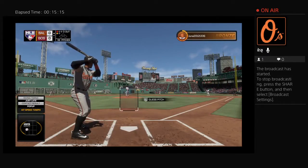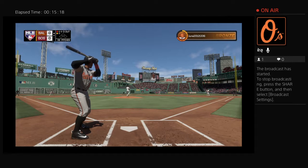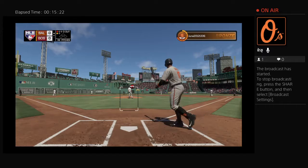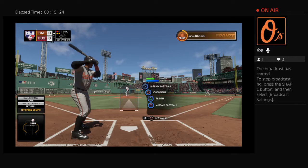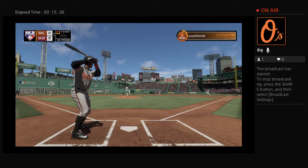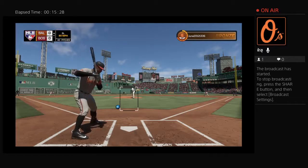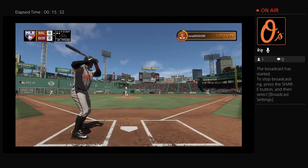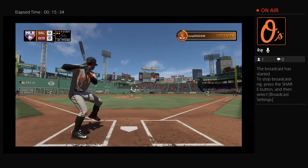Striding in once again, Adam Jones comes into this at-bat 0 for 1 in the ball game. Now a ball swung on and heading for the stands in right, and that'll move the count to 1-2 now. Just inside, not by much. It's 2-2.